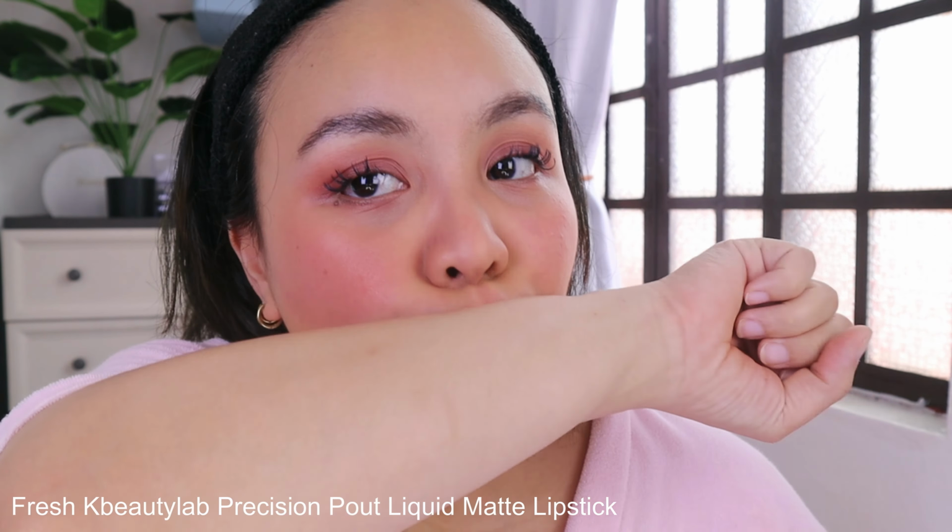But this one, you guys, this one I really love. I really enjoy. Very easy to blend. Very creamy. Pigmented. At ito talaga, like, you know, K-beauty. Pero asahan niyo, yung packaging niya, it's not the most matibay packaging. This one, the twist part, is quite maluwag. So be careful na lang pag nilalagay mo to sa bag mo. Oh, material. 136. Not bad.